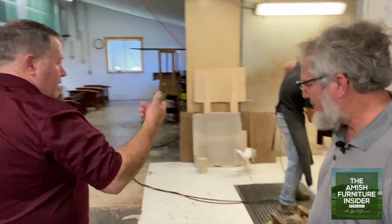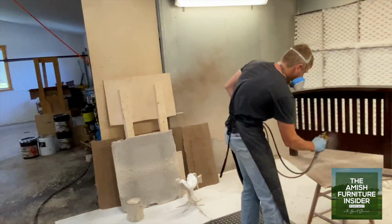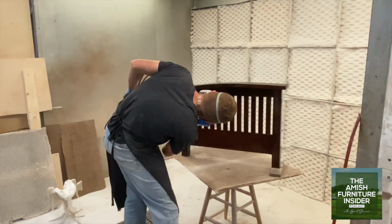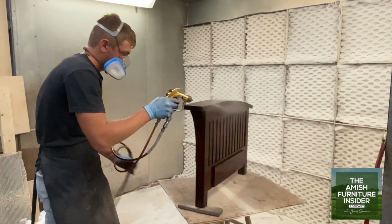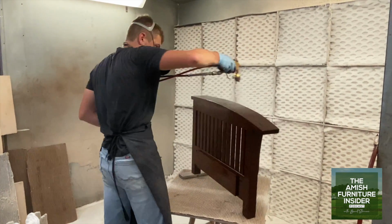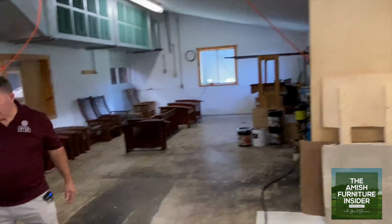So they stain it, they put it over here, and he's doing his first coat of sealer on there. They spray it, that's a clear coat. Set it off to the side, let it dry for about half an hour, 45 minutes. Then they hand sand it, and then it gets a top coat from there. Then it's ready to go out to the assembly.